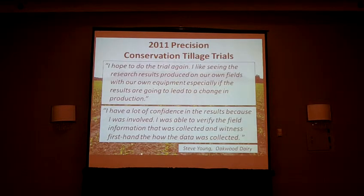So one of the positive things, especially as we look forward to next year, is that the farms we worked on want to do this again. This was a quote from one of the crop managers at Oakwood Dairy. He said the reason he would like to do this trial again is because he was a participant. He saw how the data was collected, he had confidence in the data, and now that he had 1 year behind him, he would know how to do it better the next year. And he'd like to see it on his field. He would like to see more strip trials on his fields, because when he does it with his equipment and his personnel, especially if it's going to lead to a production change, it's just that much easier.